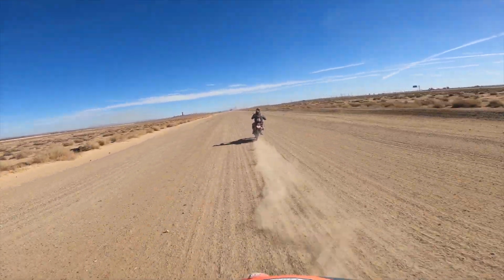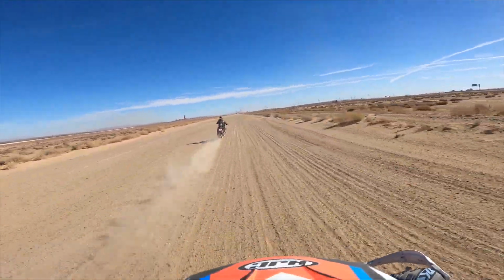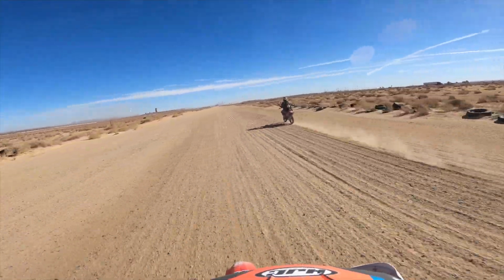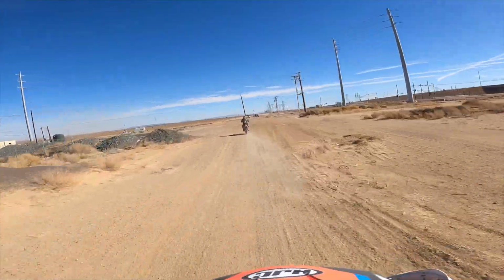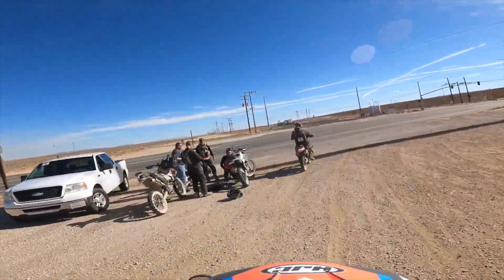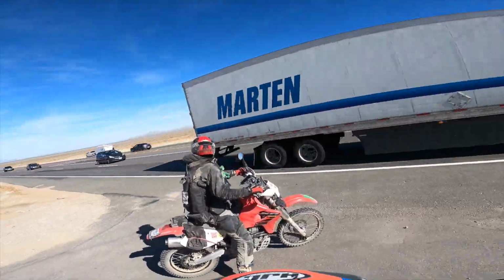Alright, we're slowly approaching signs of life. I see some things off in the distance. We're getting close to lunch stop for day one. Again, day one is usually very different every year. So this year we are stopping at Kramer Junction. So we'll be gassing up, getting some food real quick, and then hitting the road again.